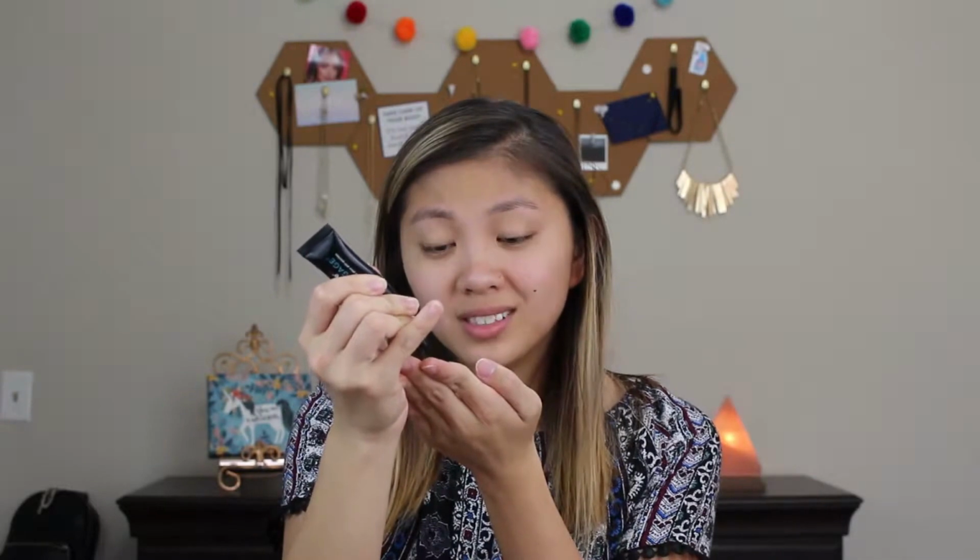So, oh, this is thick. Warm a tiny amount between fingers and gently pat directly on bags and dark circles. I was not expecting that to be orange. For some reason I was expecting it to be clear. Well, honestly I don't see a huge difference, but maybe this is one of those things that you have to use a couple of times before you see a difference.